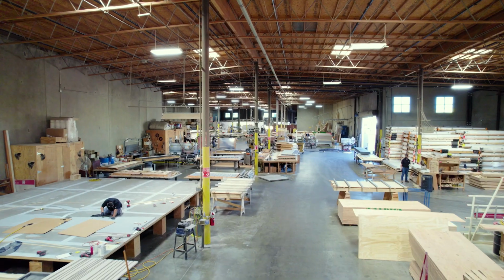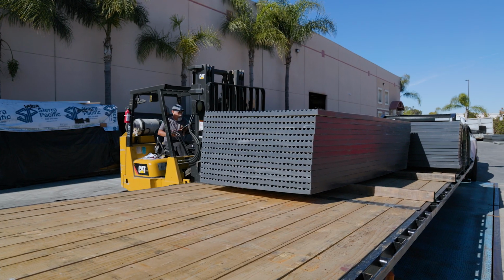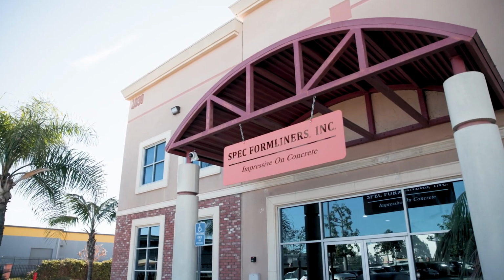For over 25 years, we've had the pleasure of providing high-quality custom formliners that transform boring concrete into aesthetically pleasing landscapes. We have 2 state-of-the-art locations strategically located throughout the country to help you save on transportation costs. Contact Spec Formliners today to make your next project a work of art.